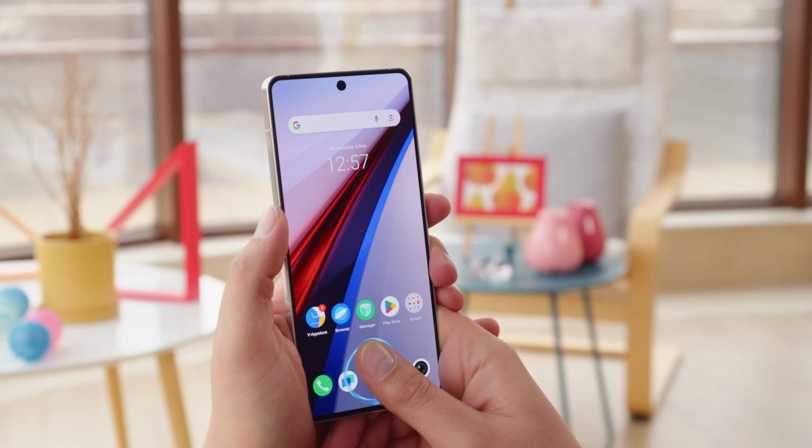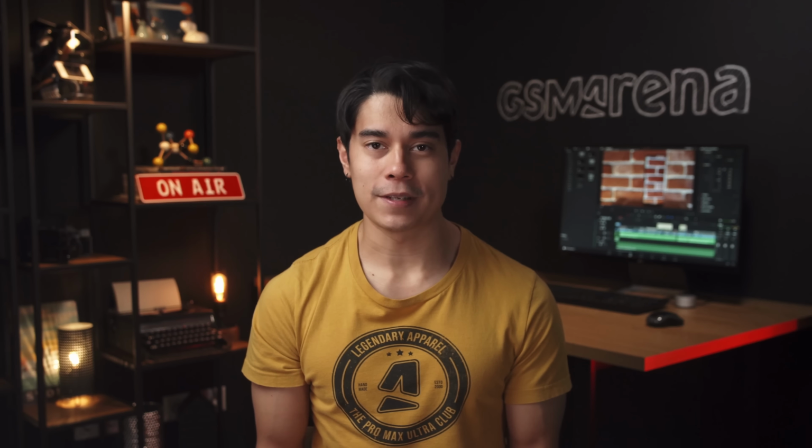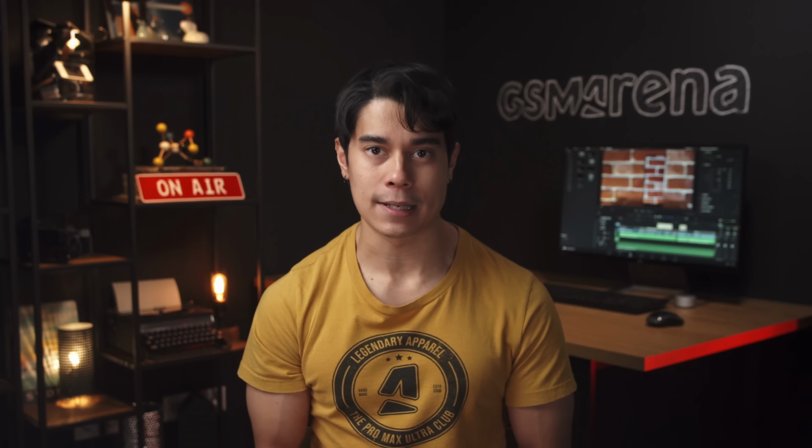You can wake up and unlock the iQOO 12 with the optical under-display fingerprint reader, which is quite responsive. And the phone comes with 256 or 512 gigs or a terabyte of UFS 4.0 storage. That's not expandable through microSD.